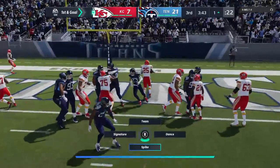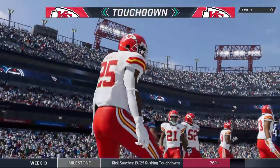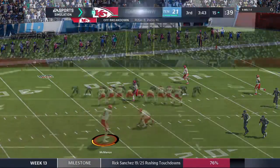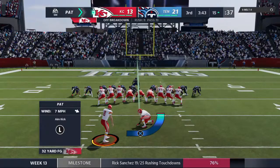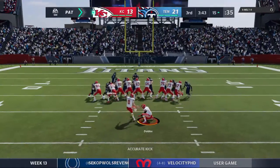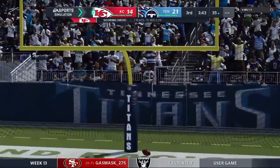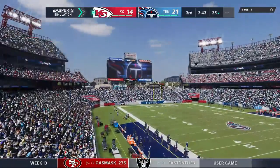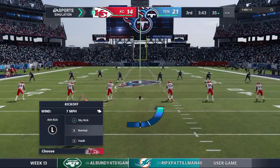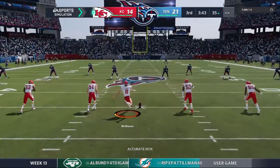Now Elliott, and he takes this into the end zone for a Chiefs touchdown. Ezekiel Elliott with his 14th touchdown of the year, second of the game. And the Chiefs are able to get this back within a touchdown. It's up and good. This becomes a 21-14 ball game now. Titans 21, Chiefs 14. After the touchdown, here's McManus now to kick it away.